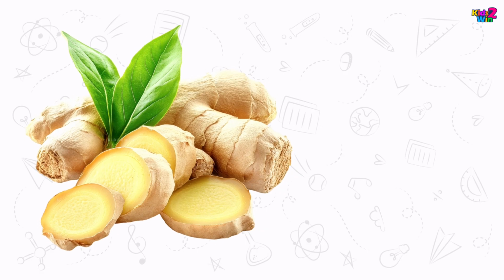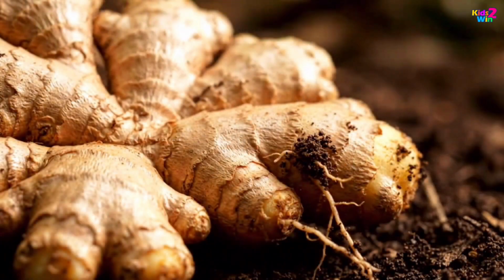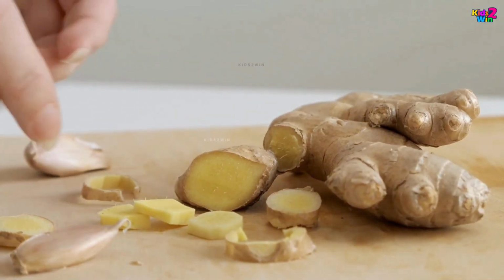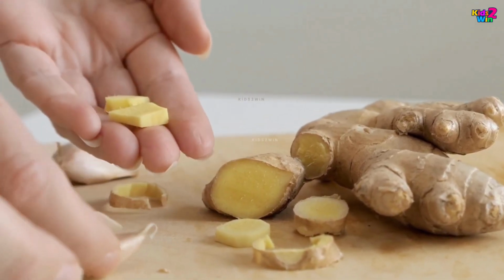Dear kids, this is ginger. Ginger is a root vegetable with a strong smell and taste. It is used in tea and curries. It contains vitamin C, antioxidants and minerals.